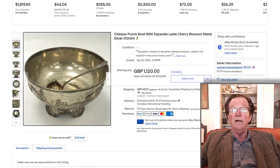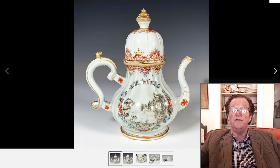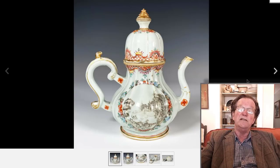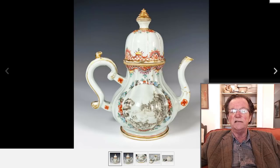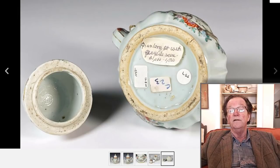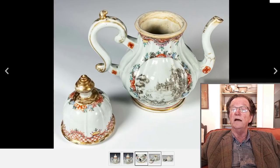All right. And then over here for this, the Chinese export high-domed teapot. Now, what's funny is that a couple of weeks ago, one very, very similar to this that had metal hinges, you may recall, applied to it, sold from a seller up in the Netherlands, as I recall. And nearly identical. I don't know if it had the same European street scene, but very similar. Here's another one, nice-looking Qing period. There you have some sort of estimate, somebody had an old sticker, and so forth, but rather nice.